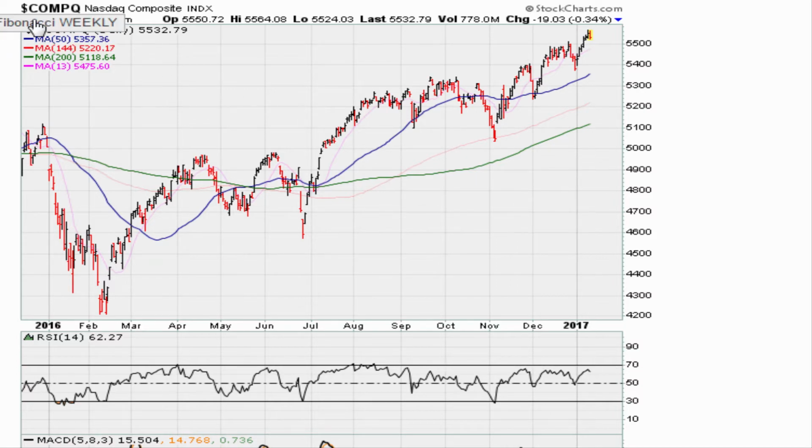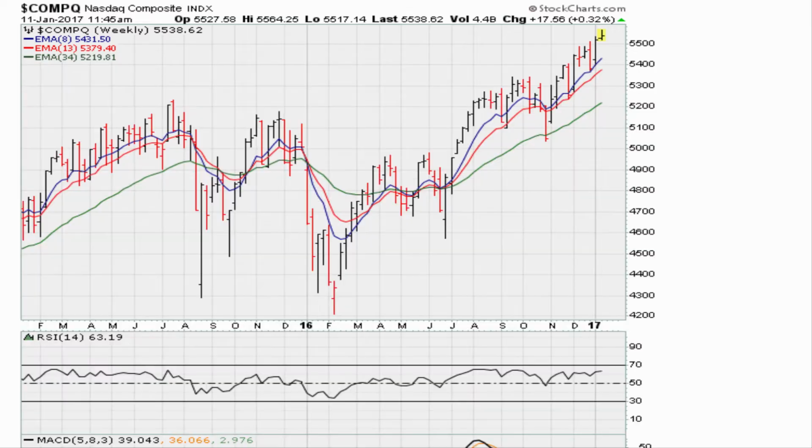Let's take a look at the weekly for the NASDAQ, and we are seeing something here that if you really just pause and reflect on this, what the market is doing is just taking its time. But this has been a problem, continues to be a problem on the weekly chart. As long as the market is unable to move the NASDAQ above this level, the more this looks like where it stalls.